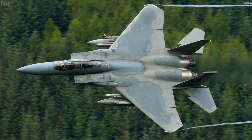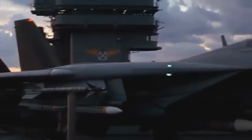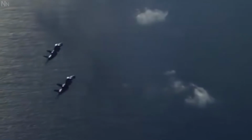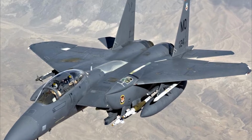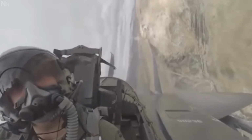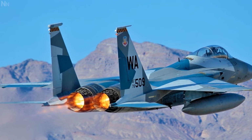USAF. Armament: 20mm cannon, 4x AIM-9 Sidewinders, 4x AIM-120 AMRAAM, 8x AIM-120 AMRAAM. Propulsion: 2 Pratt & Whitney F100-PW-220 or 229 turbofan engines with afterburners. Speed: 1,875 miles per hour, Mach 2.5. Range: 2,400 miles. Crew: pilot and weapons systems officer.